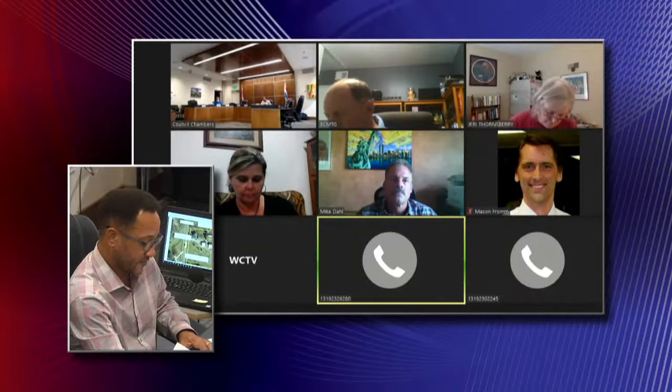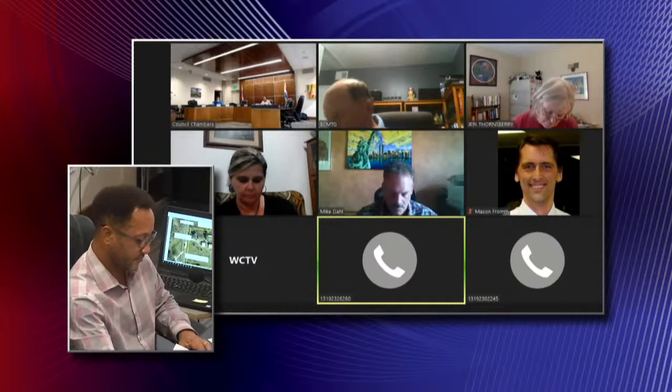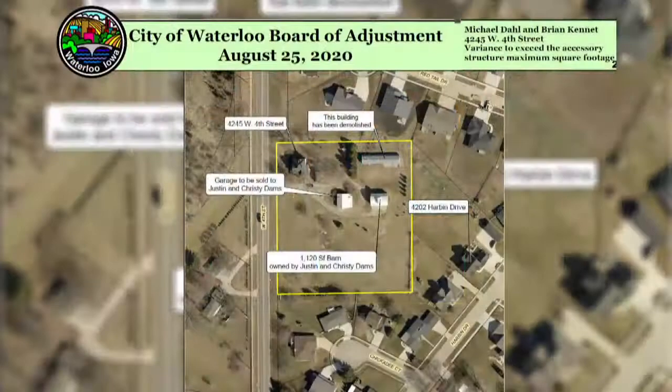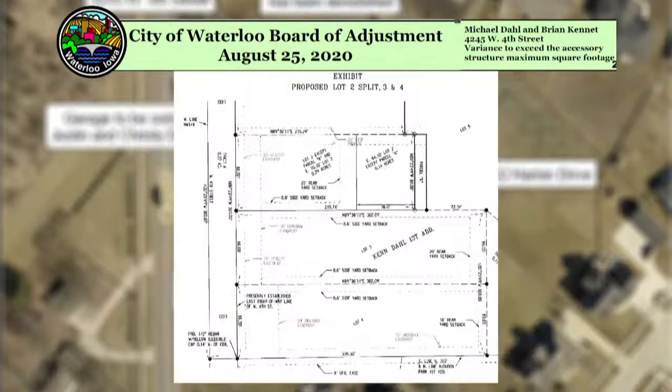Staff recommends that the variance request by Michael Dahl and Brian Kennett on behalf of Justin and Christy Doms for a variance to the 1,800 square foot detached accessory structure maximum size requirements to allow for an existing 1,152 square foot garage located at 4245 West 4th Street be combined with the property at 4202 Harbin Drive, in addition to an existing 900 square foot garage and a 1,120 square foot barn, for a total of 3,170 square feet, 1,370 square feet more than what is allowed in an R1 1 and 2 family residence district located at 4202 Harbin Drive, be approved for the following reasons.